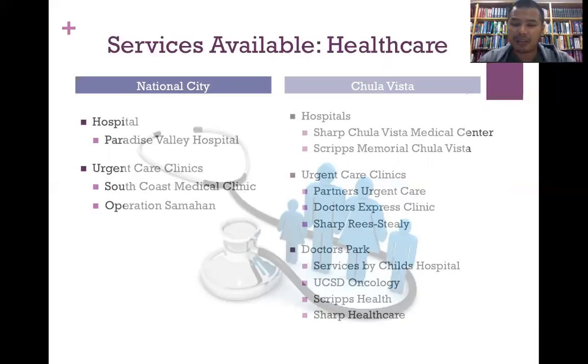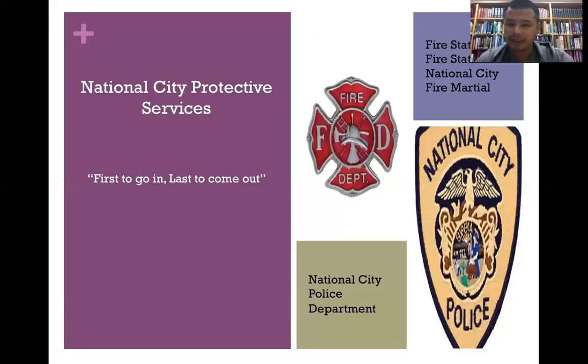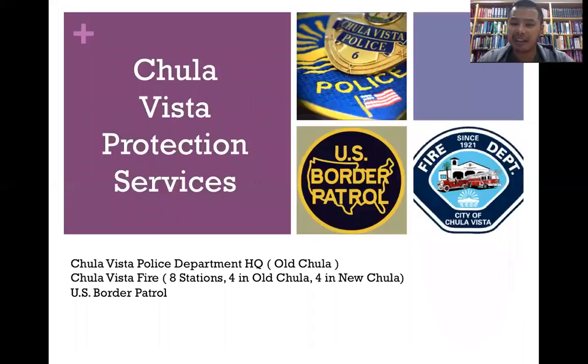You also have a doctor's park that provides multiple services from Children's Hospital, UCSD Oncology, Sharp, and Scripps Healthcare. The City of National City has its own police force and its own fire department. Same thing with Chula Vista. It has its dedicated police force and its dedicated fire department. Border Patrol has their headquarters for the southern region in Chula Vista.